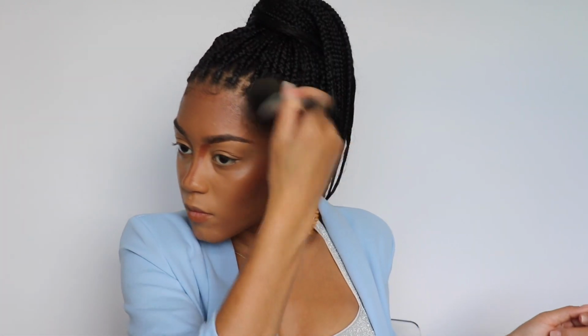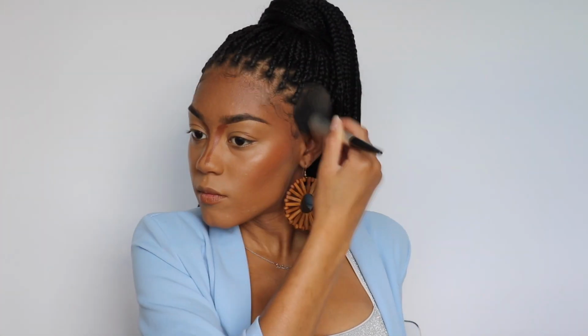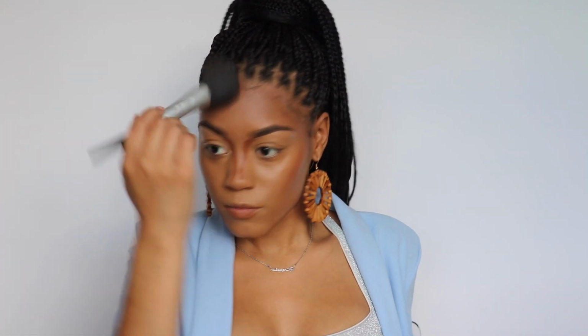And then if I have to, I'll go back and fix my baby hairs later. But for the most part, they really stay in place. I also like to take that right into my hairline, that way it doesn't look uneven or anything like that. Everything just looks even. And then I'm also going to take my sponge on my nose as well, and I'm just going to blend all of that in.